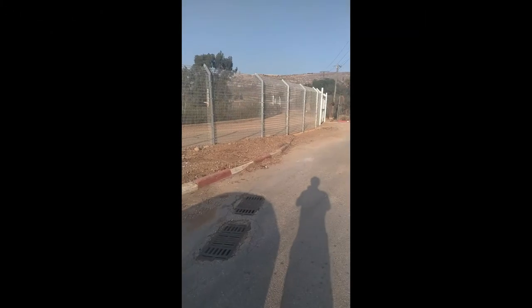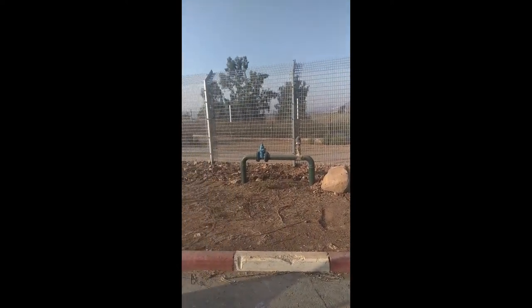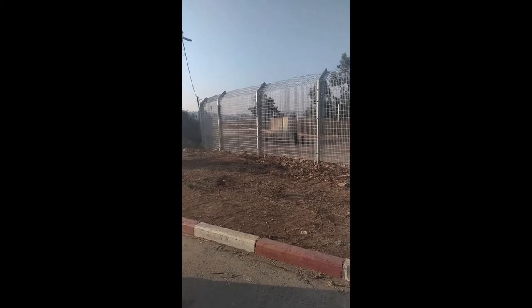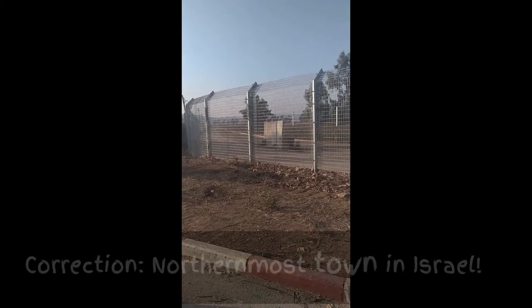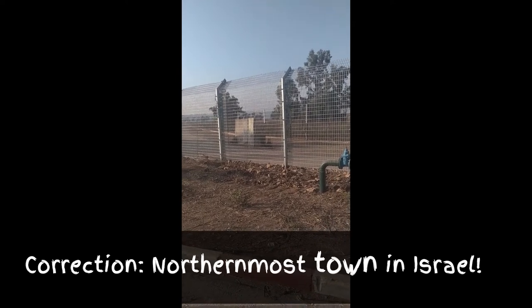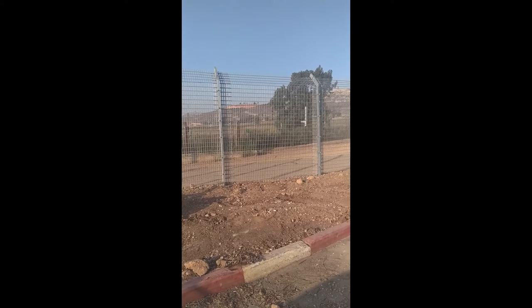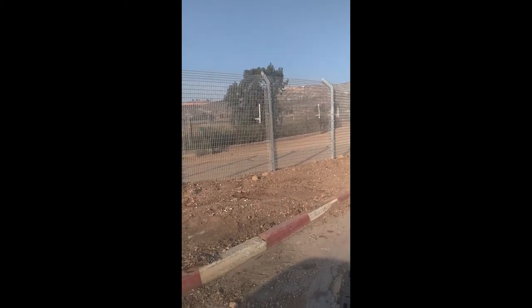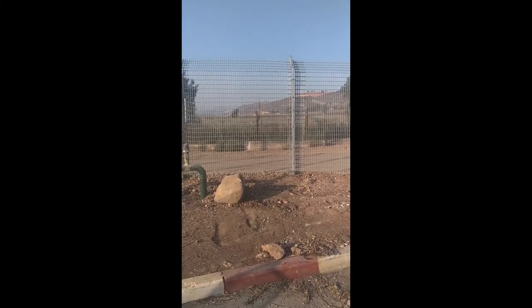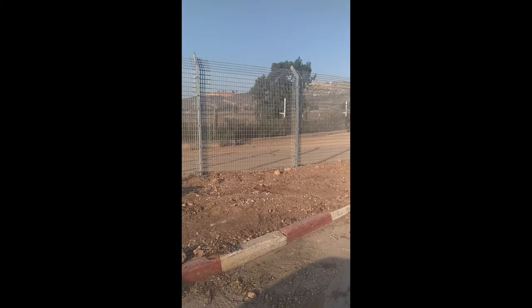Border spotting two, up close and personal with the Lebanese border. This is the border of Israel and Lebanon. We are in Kibbutz Metullah, the northernmost point in Israel. This is a typical border of Israel, exactly like the one with Syria. There is a fence here, there's a little patrol road for the army, and literally 5 meters in front of us we have the international border with Lebanon.